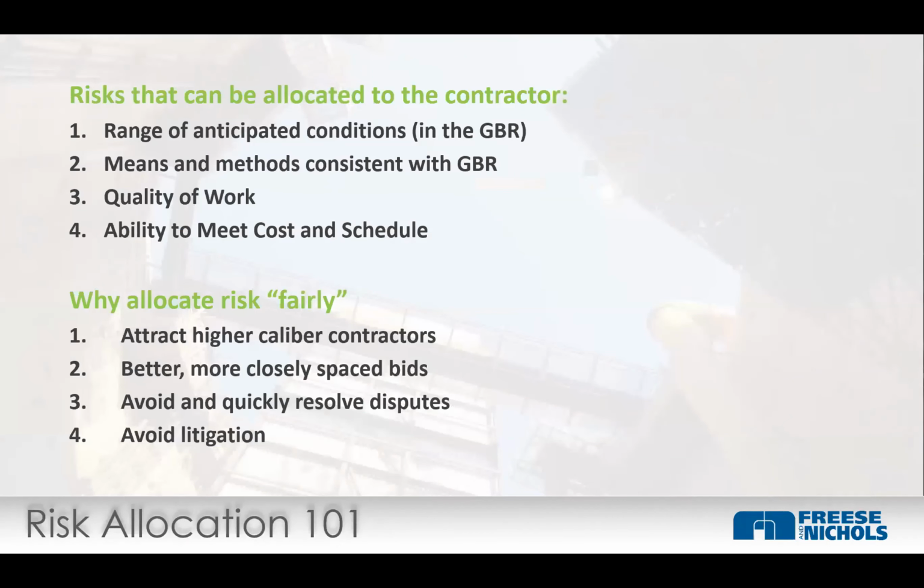All right, so some things can be allocated to the contractor and should be allocated to the contractor. The range of anticipated conditions that you encounter on the ground. The GBR stands for Geotechnical Baseline Report. Those are going to be outlined in the baseline report, right? The means and methods the contractor can use are his risk, right? Consistent with what the GBR and the contract specifications allow. The quality of the work, right? And the ability to meet cost and schedule. Those are all things the contractor can be allocated.